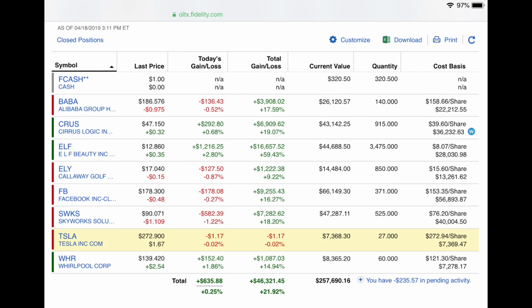So it is the smallest position by far really in the account. Well, I mean, Whirlpool's also a pretty small position, about $8,300 we have in Whirlpool stock. But Tesla, needless to say, is the smallest position, which I'm okay with, because if you look at those stocks there, Alibaba, Cirrus Logic, Elf, Eli, Facebook, Skyworks, Whirlpool, I would say Tesla's probably maybe the riskiest one of the bunch, but I could also make an argument that Cirrus Logic's pretty risky, just for the mere fact that if Apple ever dropped them as a semiconductor supplier, the company would be screwed. Tesla is not relying on one customer.